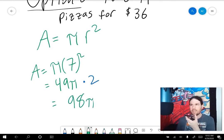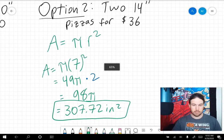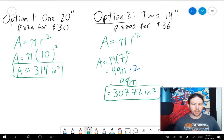Hey, Google, what's 98 times 3.14? 98 times 3.14 is 307.72. 307.72 square inches of topping space. So let's do a comparison. If I order one 20-inch pizza, I get 314 square inches worth of topping space. If I get option 2, 2 14-inch pizzas, I'm actually getting slightly less, not a lot less, but slightly less area for $6 more. So without even having to do a unit conversion, if the more expensive option gives you less pizza, that's clearly the worse value.